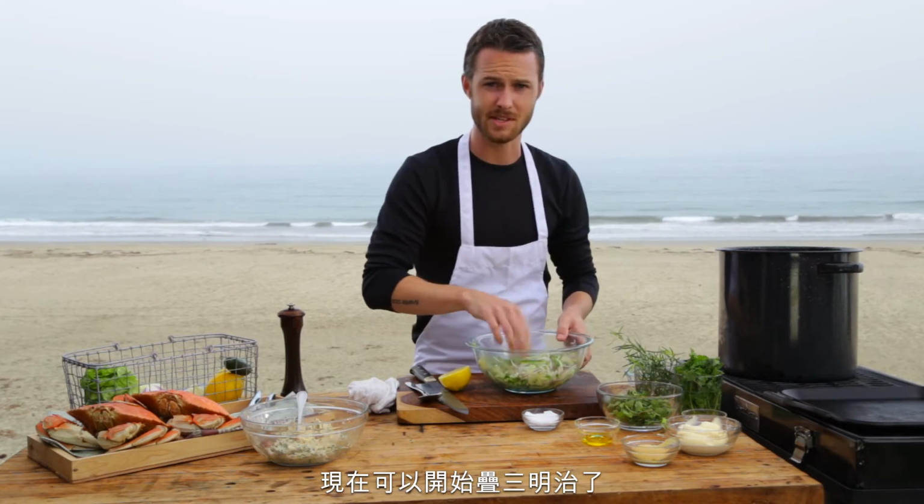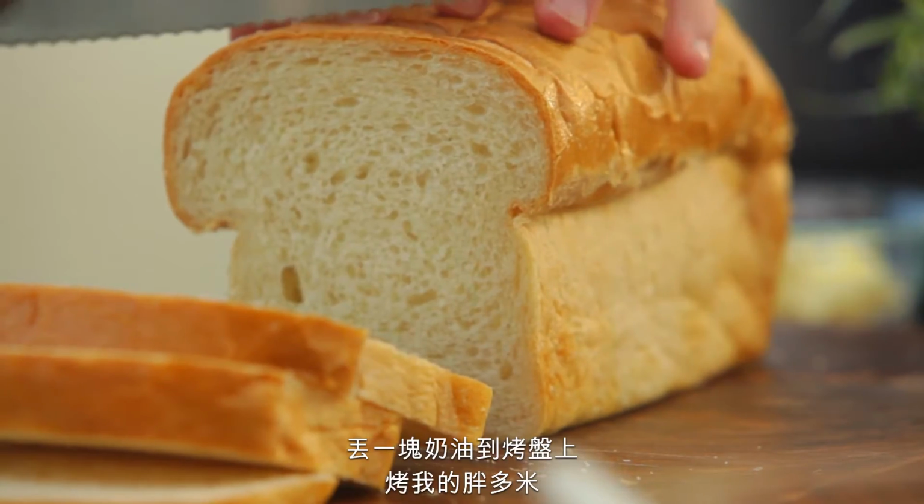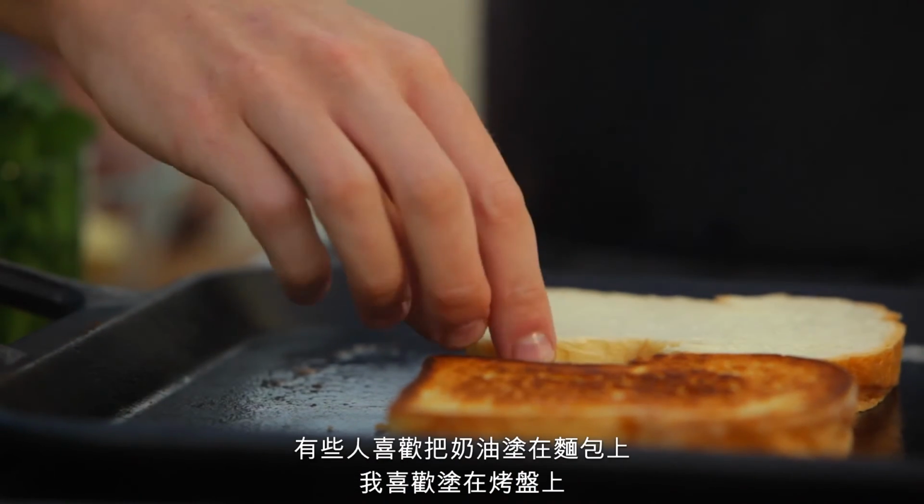Now I'm gonna start assembling my sandwich. Some nice, generous, fairly thick slices. Now I'm gonna throw a pat of butter on this griddle and just start toasting off my pain de mie. It'll take about maybe 30 seconds if you have a really hot pan to toast your bread. Some people say butter the bread, I say butter the pan.